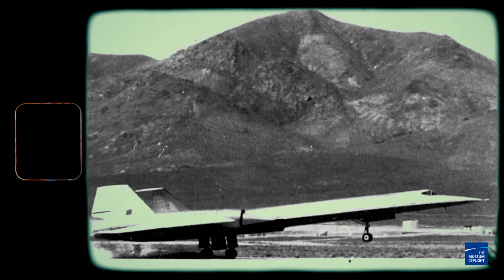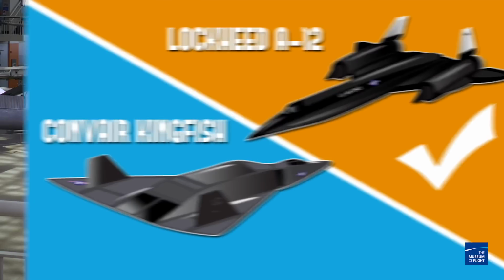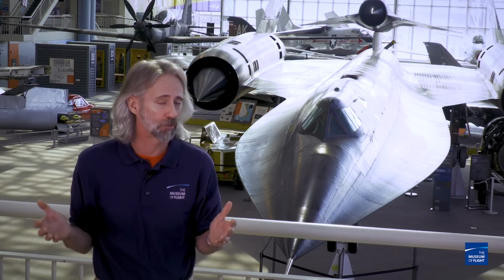Lockheed built the A12 as a high-altitude Mach 3+ reconnaissance aircraft for the CIA, and it was the 12th design from Clarence Kelly Johnson's design team, which led to its eventual A12 designation. In 1959, it was selected over Convair's Fish and Kingfish designs as the winner of Project Gusto. And then it was developed and operated under Project Oxcart.